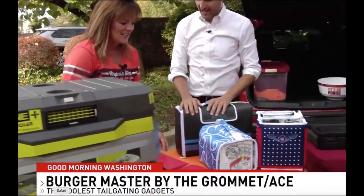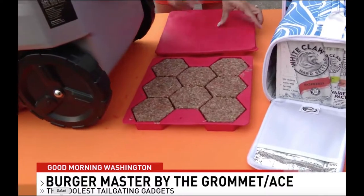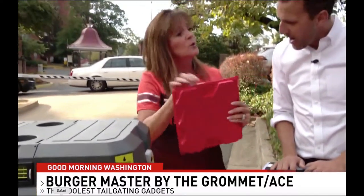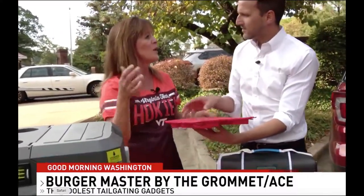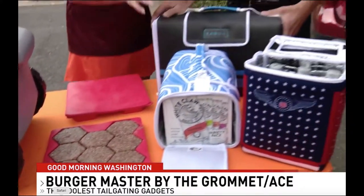Taking the patties when you're going to grill out. So you're making your burgers. Look at that. 2 pounds of meat in here. You squash it down. And this is great. It goes right in the cooler. It seals. So you can put it in your cooler. And when you're ready, you just pull out 1 burger, all 8. Thin size. All good burgers. Love it.